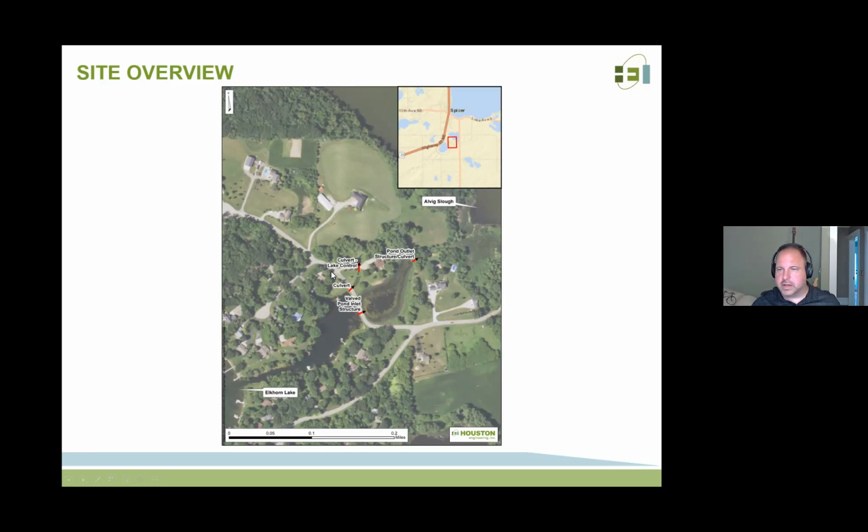The lake is down here. Here's the inlet. Here's where the road passes through. Here is what I'll refer to as the rearing pond, or the pond, throughout the presentation. Some important terms also: this right here is labeled valved pond inlet structure, and I'll commonly refer to it as the pond inlet structure. This structure out here I will commonly refer to as the pond outlet structure. And then these two culverts right here I will consistently refer to as the roadway culvert, this one, and the driveway culvert. And all of this water eventually outlets into Alvig Slough to the northeast here.